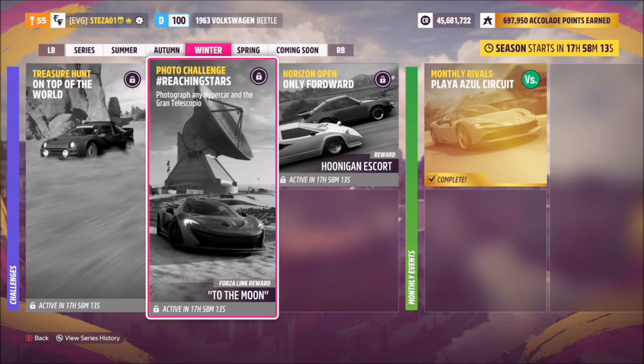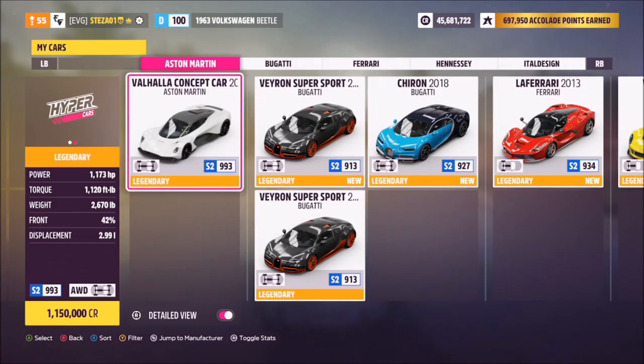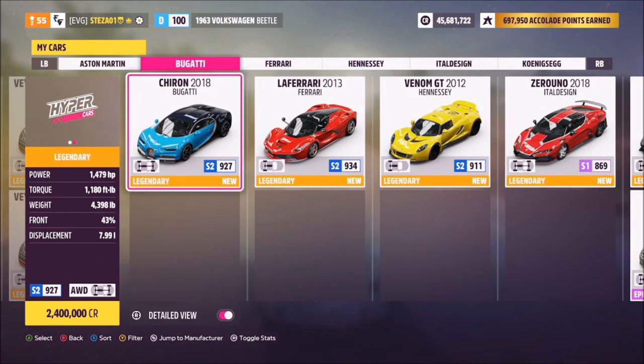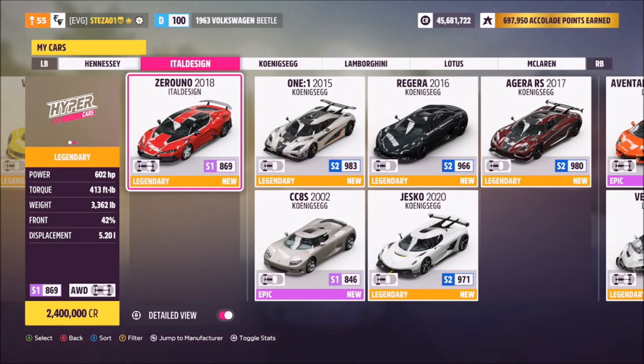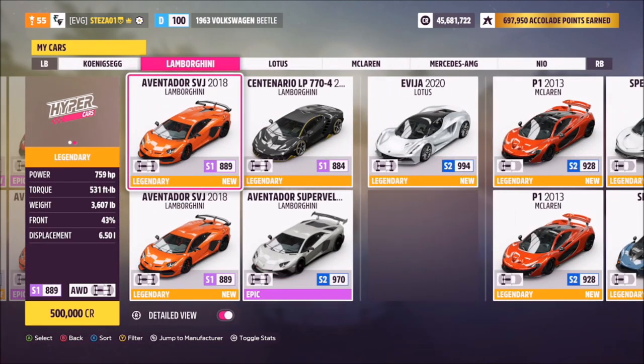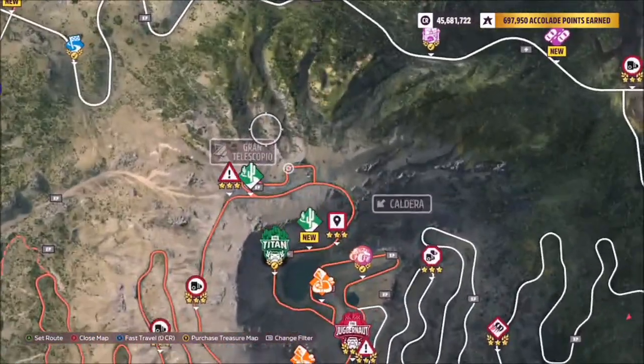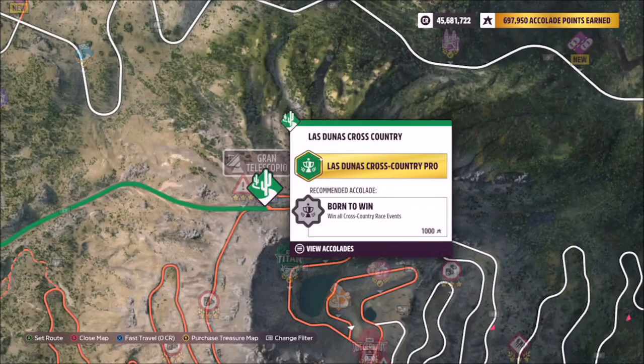This week's photo challenge is called Reaching Stars, and it wants you to photograph any hypercar at the Gran Telescopio. To do this, we obviously need to pick out a hypercar, so as you can see here, I've just filtered all of the hypercars that I own, of which I'm sure you guys probably have a fair few. To complete this, I used the Lamborghini Aventador SVJ, but you can use whichever one you want as long as it's a hypercar. The location of the Gran Telescopio is at the very top of the volcano.